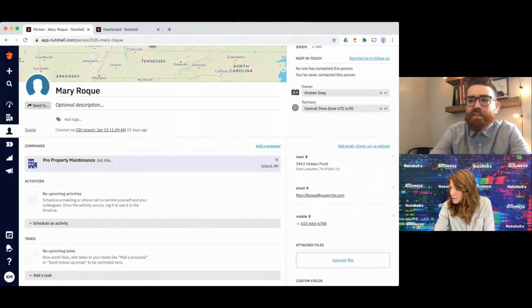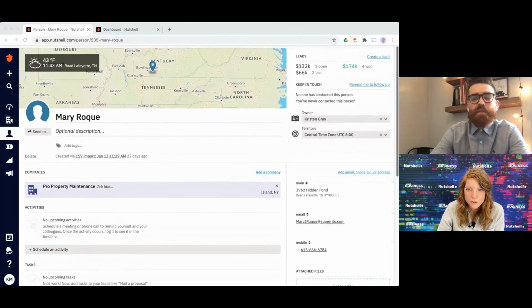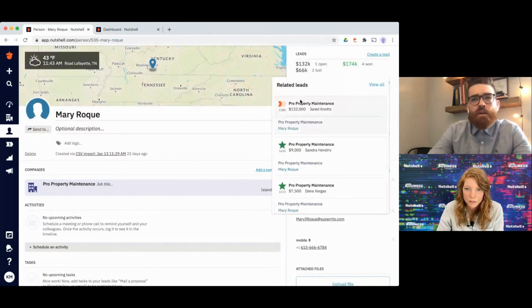Okay, let's see. The next question that we have, I'm using multiple pipelines. How can I trigger lead progression from one pipeline to another? That's a great question too. Should we demonstrate that maybe with this hot lead?